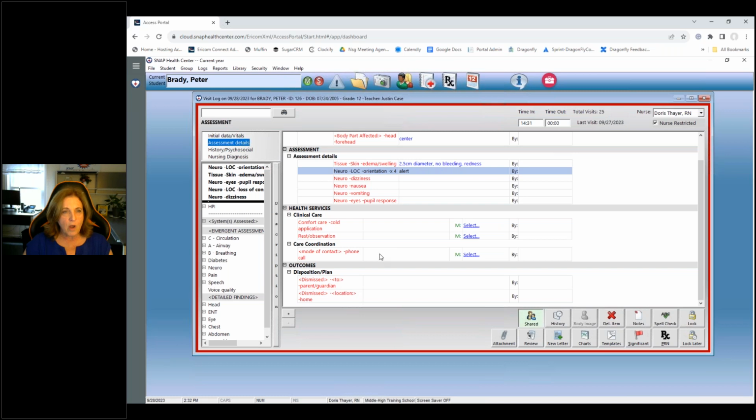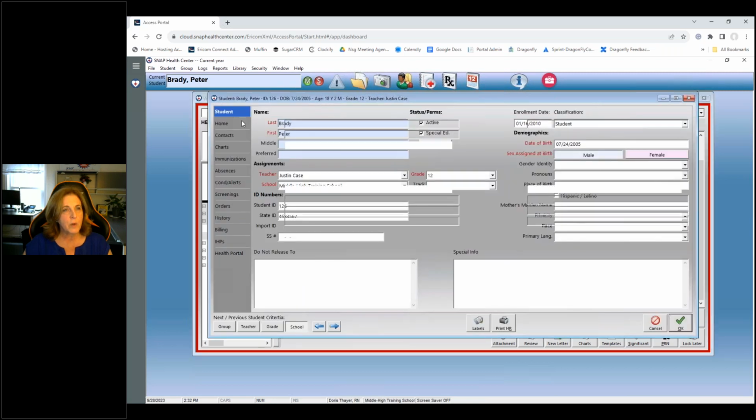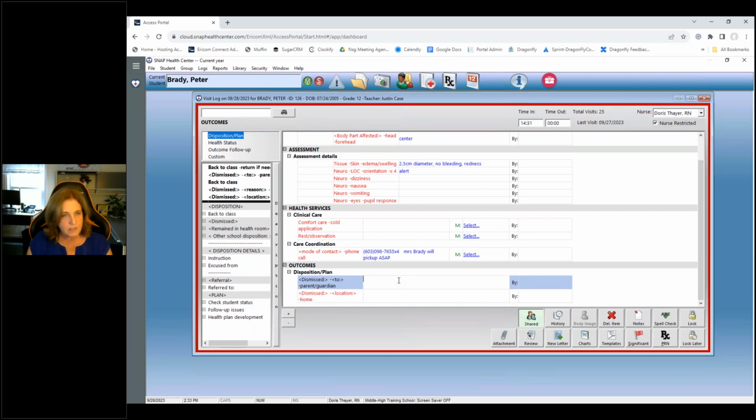Here I am going to call the parent. Well, I need that phone number. Click on Peter's record up at the top, the yellow folder. Go to his home. As Peter said, Mom is home. Close this. And when I go here, and I'm going to call, and Mom said, I'm going to say Mother, Mrs. Brady. All right, pretending she picked him up. So, yes, Mrs. Brady.